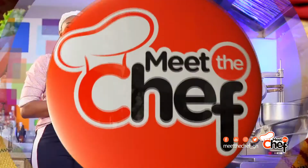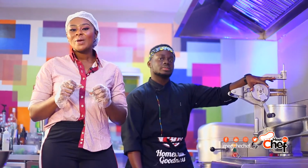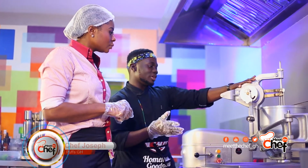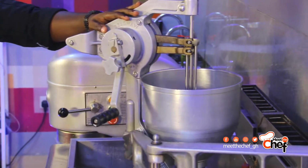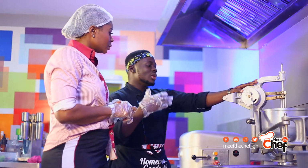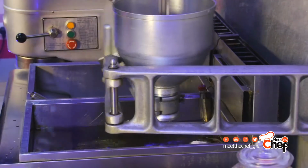Guys, if you're just joining us, this is Meet the Chef, and we're still at Puffs CH. So earlier on, we actually made a salted caramel topping, and we also made the burger fruits. And now it's time for us to make the base, which is the fruits. So this is the hopper or the dropper that does most of the magic for us. It drops the fruit into the oil, so we don't have to use our hands at all, which gives the hygienic aspect of whatever it is that we are doing. So we're at 180 and we're going to start frying.